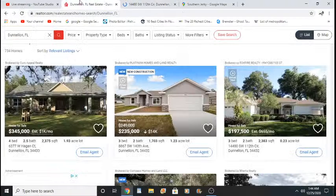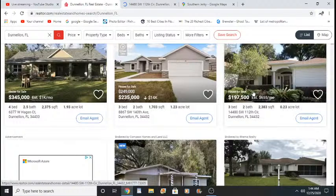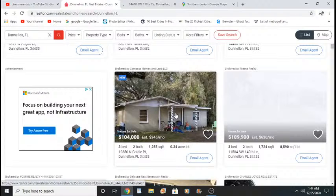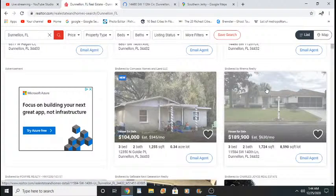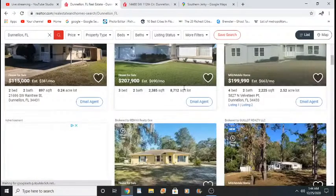But anyways, in Dunnellon, for 200,000 you can get a 3/2. There's still something for $100,000 there. It looks pretty ghetto though. Yeah, you can still get a decent house for 200,000 in Dunnellon.